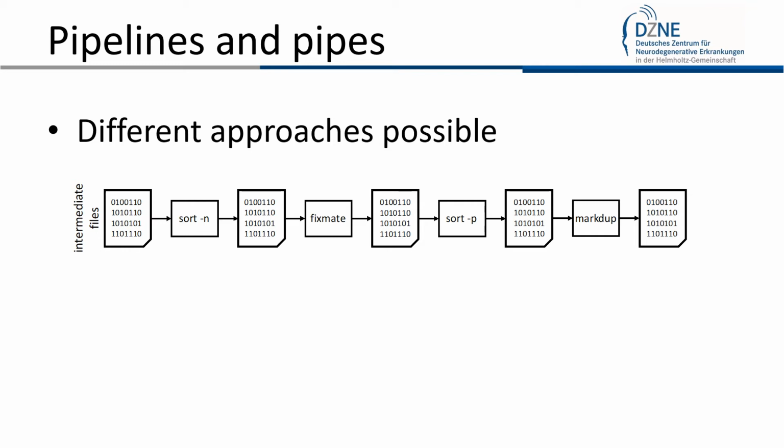As you can see here, we have 3 intermediate files, and if you consider that these files are several gigabytes or dozens or sometimes even hundreds of gigabytes in size, this is quite a lot of overhead. And remember, if you go for the binary format, you also have the overhead of compressing and decompressing them.